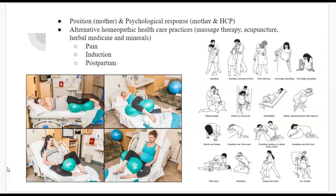Now, positioning is magical, okay? So positioning and psychological response both fall under the category of the P's, okay, for that P specifically. So for maternal position, depending on how they're laying, that will help the fetus with rotation and descent. Okay, so here you can see a bunch of examples of partner coached delivery, which is also known as Bradley technique. And you do need to know a little bit about Bradley and a little bit about Lamaze, okay, because the NCLEX loves to ask questions about that, okay?